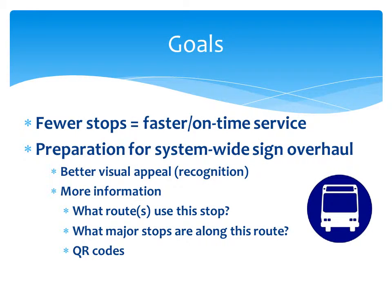The goal we're trying to achieve is fewer stops, which means faster and on-time service, and also it prepares us for a system-wide overhaul of our bus stop signs. With new signs, we hope to achieve better visual appeal, more information, including what routes use what stop, what major stops are along the route, and possibly the implementation of QR codes.